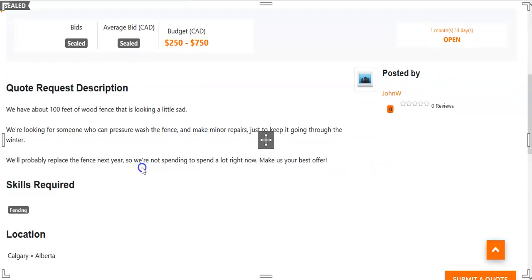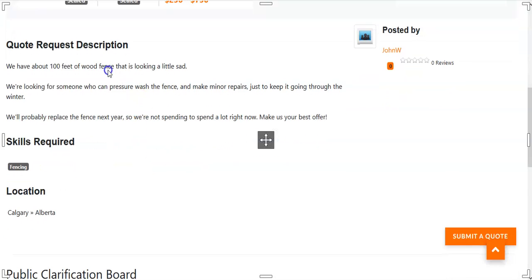The next thing you're going to see on a quote request on Jobbie.ca is the description of the work that they're going to be doing. So this guy's looking for 100 feet of wood fence to be pressure washed and repaired. He's not looking for something permanent, it looks like, and he is possibly thinking to replace the fence next year. So this tells you it's a small job, something you can maybe do over a weekend. So it's perfect for somebody who's just starting out, or a side hustler or whatever.